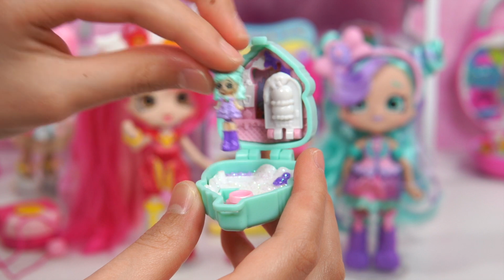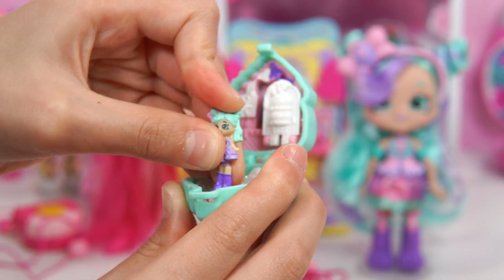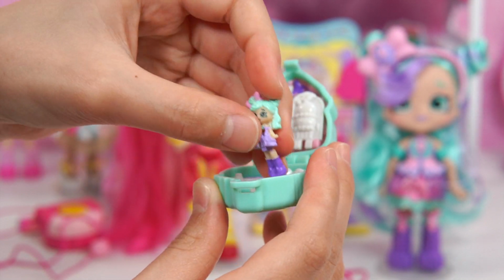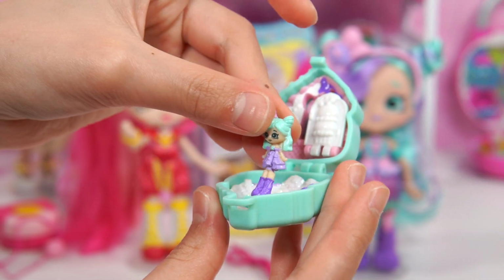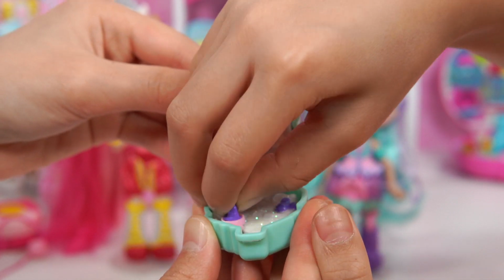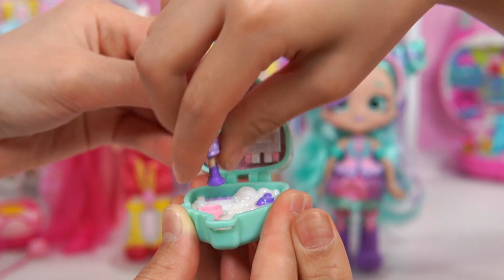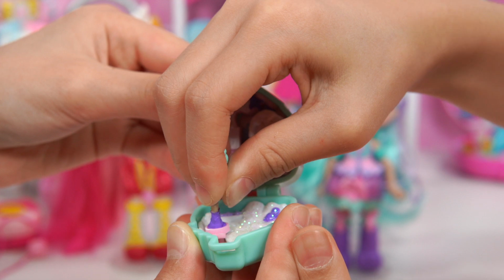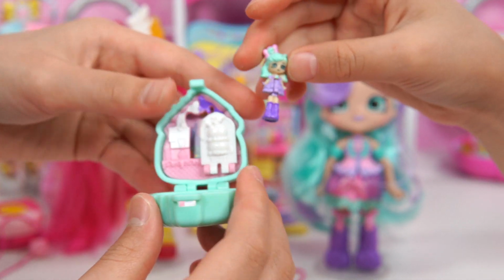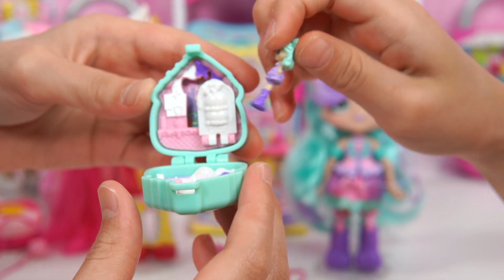Maybe it's ice cream. Wait. Vanilla ice cream. So good. Oh well, I can't put it exactly on, so it's just gonna pretend. Careful. It's there. Oh well, but that's still cool.